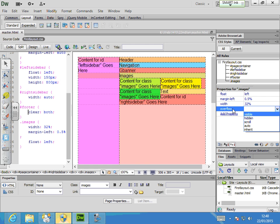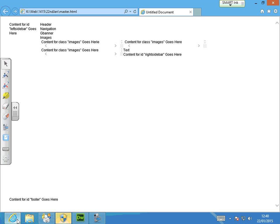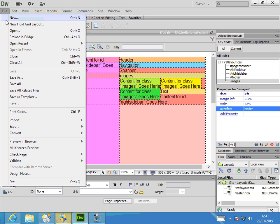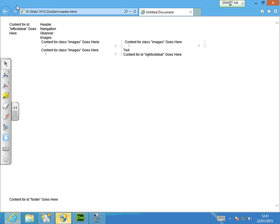So I can just say scroll. Can you see the scroll bars? They're not much, but it is marginally bigger. There's no more text, but the scroll bars have come up because they're bigger than that 32% we gave. We can make it hidden and then it will just hide. So I can say hidden here, file, save all.